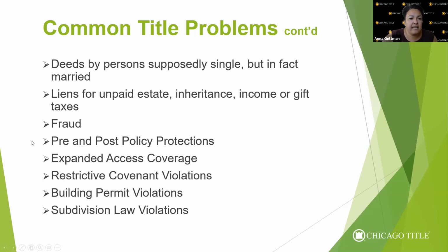Liens for unpaid estate, inheritance, income, or gift. If we are dealing with a probate, we will be asking these questions. If there's any estate taxes that are due federally, just anything. So if we are dealing with a transaction that has gone through probate, these are the type of things that we will be asking. And if you have a probate transaction, it's just good to know that the attorney will be involved almost throughout the entire transaction.